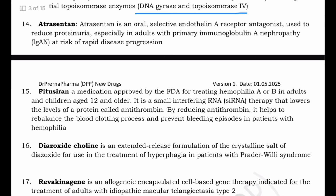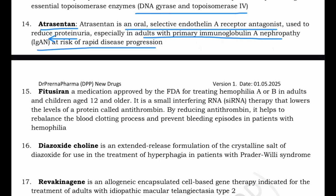Then we have atrasentan. Atrasentan is an oral selective endothelin A receptor antagonist used to reduce proteinuria in adults with primary immunoglobulin A nephropathy at the risk of rapid disease progression. So it is again, remember, endothelin A receptor antagonist, right? Used in nephropathy.